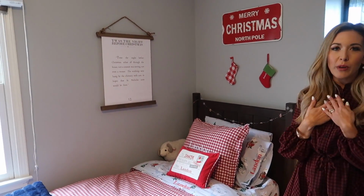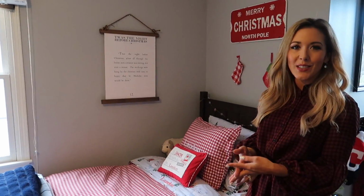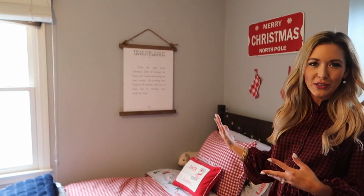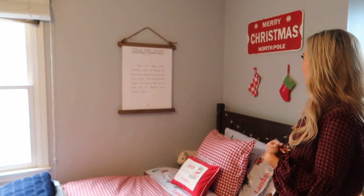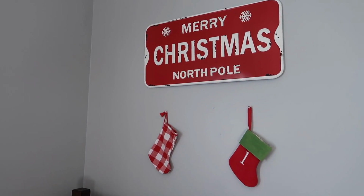And it just means so much to us, because that was the story every Christmas Eve. My dad would read that to me and my sister when we were little girls, and it's just kind of special to have something that reminds me of him every time I see it too. So Landon's room's got the Rudolph North Pole Christmas theme going on.